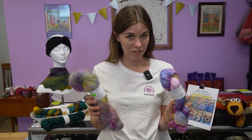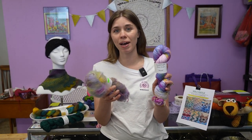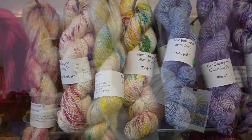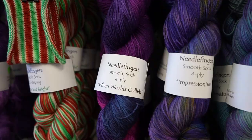Next up is Needle Fingers, and they are out of Sumner, Illinois. What I really like about this is they have all these little pairings together with pattern suggestions. So you can go over and see what pattern is suggested and what two bases she suggests putting together.